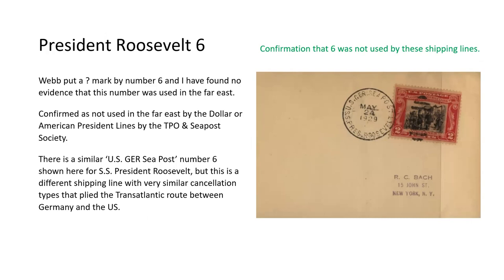one in service in the East. This was in service between the East Coast of America and Germany. And this is the USGERC post. That's a different line. Didn't go to the Far East, did have number six. Webb put a question mark by the number six.